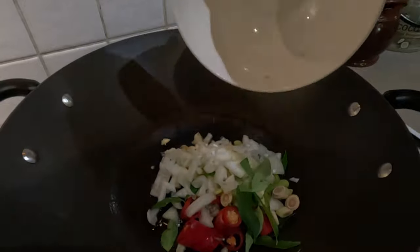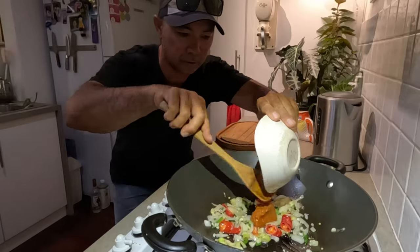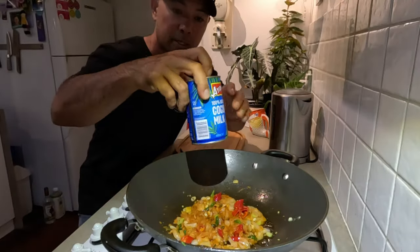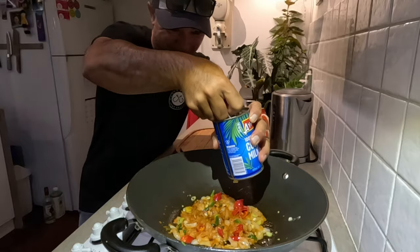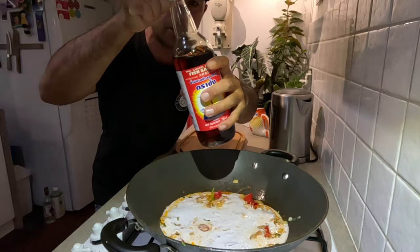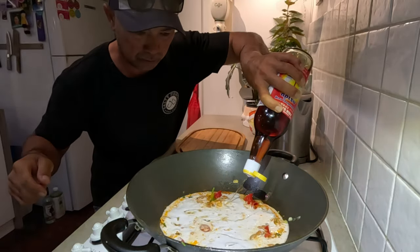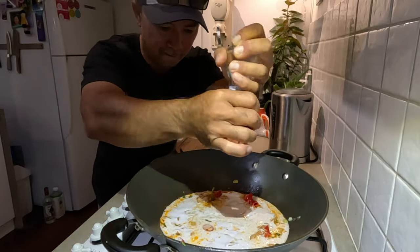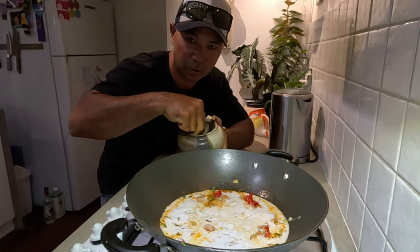Some red curry paste here. I can't tell you what's in this, otherwise my mum would flog me with a bamboo stick. That there is a secret ingredient. Bit of coconut milk. Fish sauce. Bit of boom, boom, boom. Pepper. Sprinkle of salt.